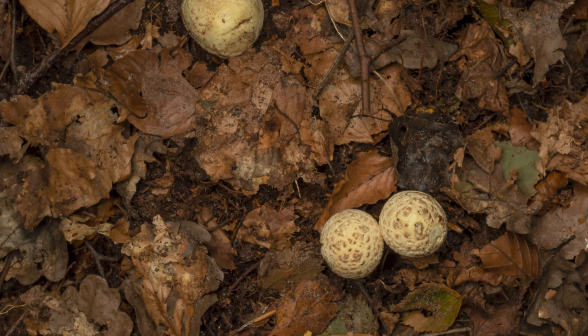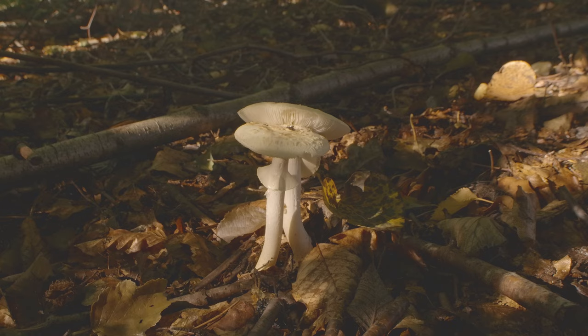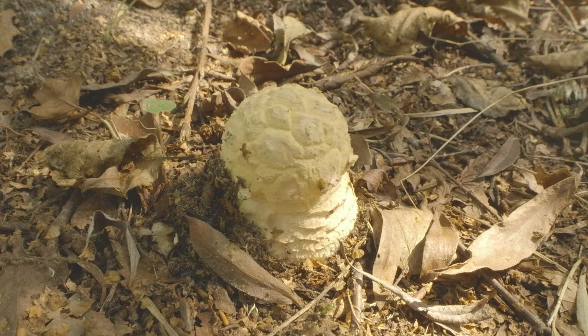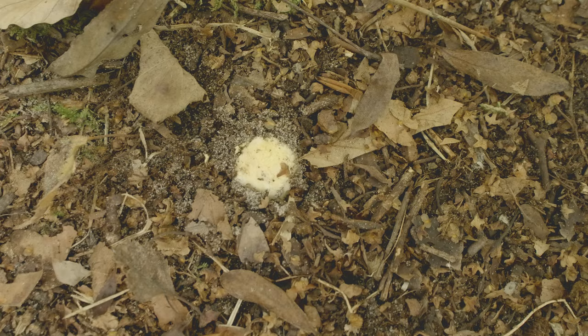The false death cap has clear warts on top of its cap, and these warts are remnants of the universal veil, which is the envelope which held the young mushroom when it was still underground. The real death cap usually has no remains of the universal veil, so no warts on top of its cap. So the death cap usually has a very smooth cap, while the citrina, the false death cap, has a lot of warts on top of its cap. Here is one false death cap, and here you can see another one growing.